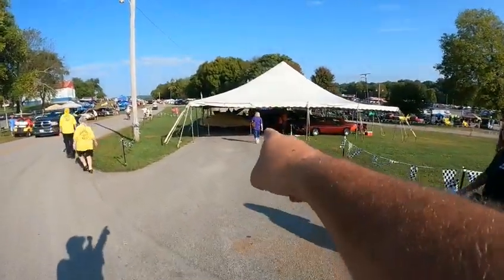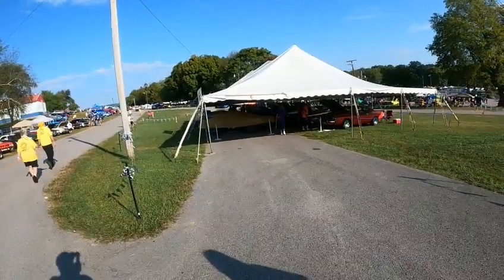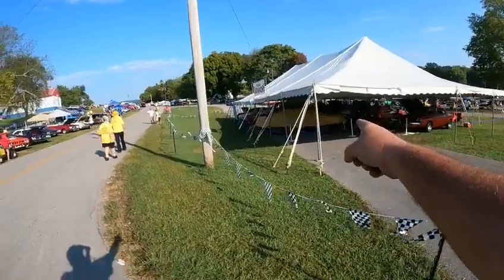Got a 43 Petty kit car. Aspen sitting in here in the survivor's tent. They don't have it opened up yet though. For some of my F-body friends.